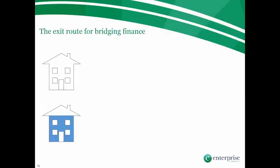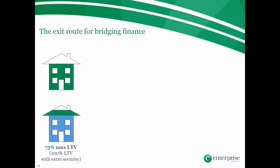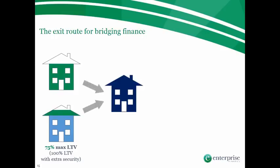We know that bridging is a short-term, interest-only loan. That means it has to be paid back by the end of the term, which could be only a few months away. That's regardless of whether it was taken out on a first charge basis or as a second charge. Either way, it will have been secured against property or in some instances land, and over a period typically not exceeding 12 months. At the end of the contracted term, the bridge needs to be exited. This is the exit route and can take one of three forms.